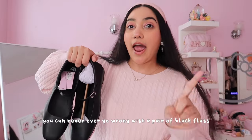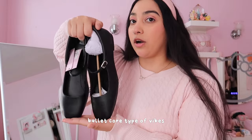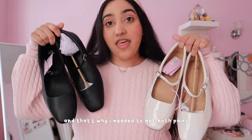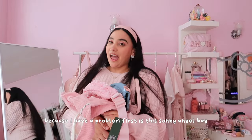You can never ever go wrong with a pair of black flats. And these just give me such ballet core type of vibes. I love them. I haven't worn them yet, obviously, as you can see, but I cannot wait to wear them. And that's why I needed to get both pairs. And then everything else I have to share with you guys is bags, because I have a problem.